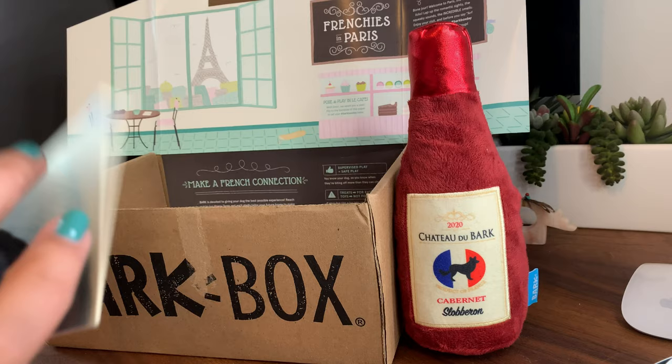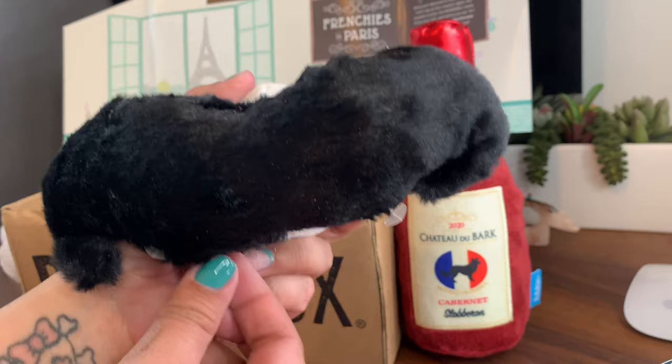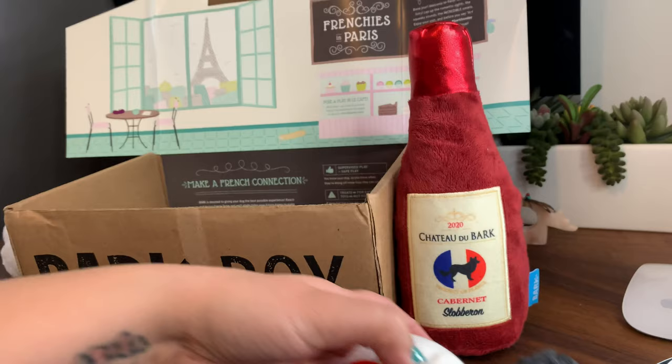I need to cut the little tags with a scissor. Well, it looks like this, and you have the ball. And this is the beret, super cute.